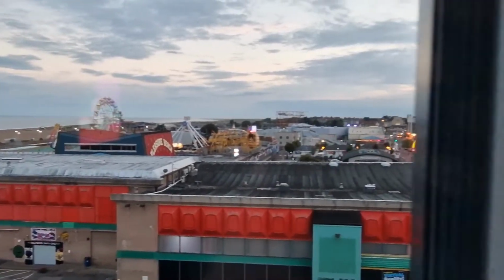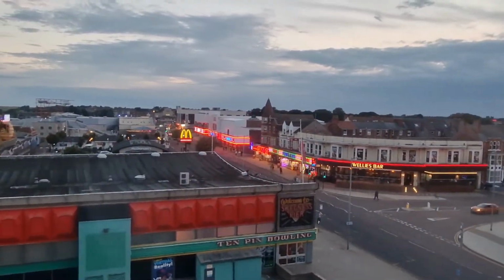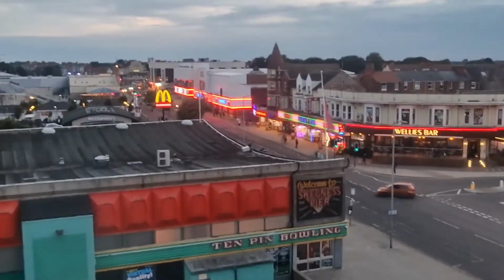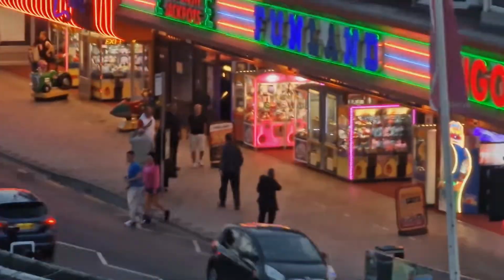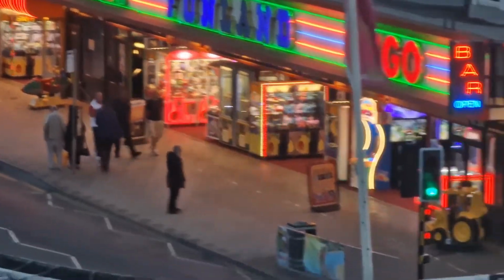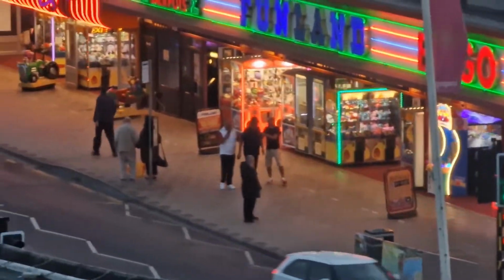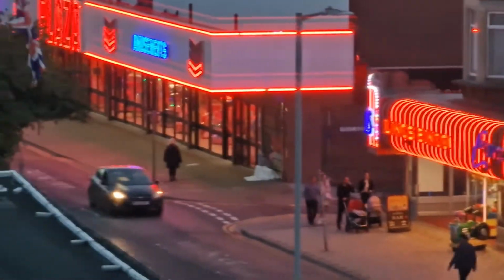If we come around here, mind the window pane, and there we are. See, if you enjoy people watching, you're good to go here. Well, let's get zoomed right in. Let's go down as far as we can go. So right in there are the people enjoying the arcade. There's people that are coming back after their heavy night out, as you can imagine. All the lovely lights lighting up the arcade.